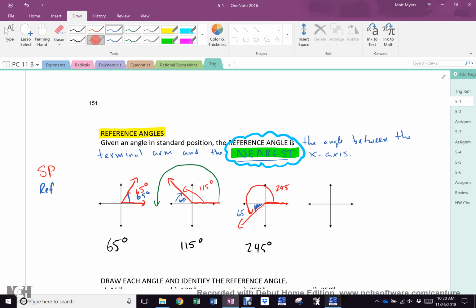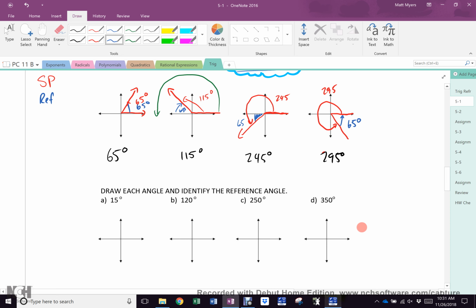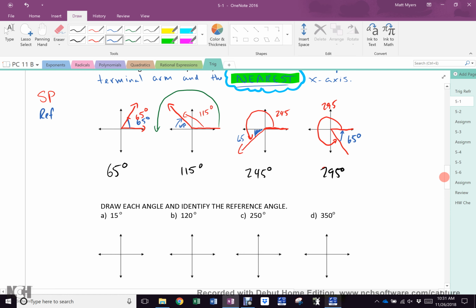And finally, 295. Where's the reference angle? Right there. And how long is it? 65. Is everybody good? The reference angle is between the terminal and the nearest x-axis. You guys do these four. Go. So use the sample to draw 4 new ones.